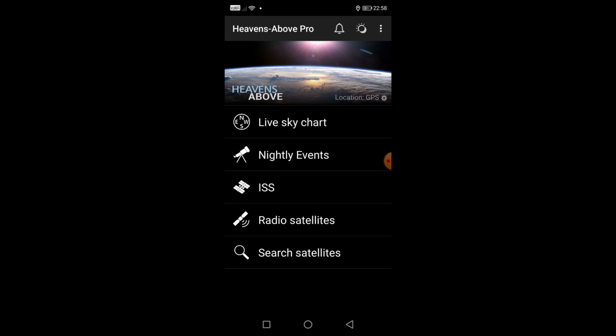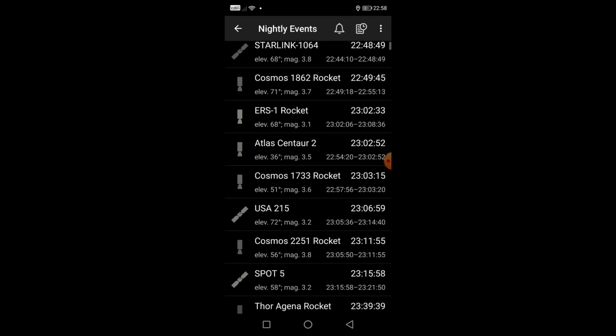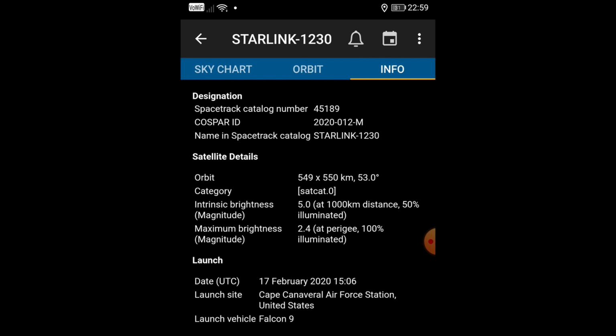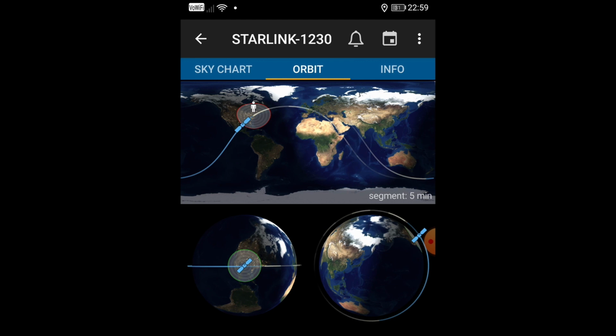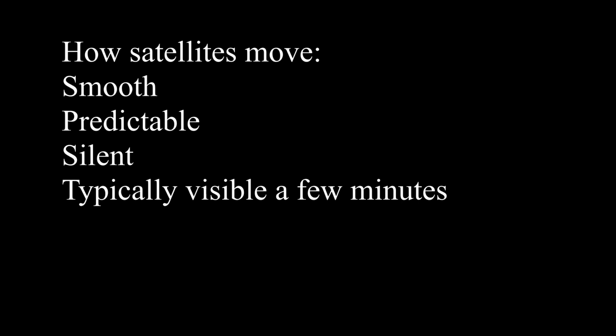If you want more detail, go to Nightly Events. There you can get details on the object you're seeing, or you can see what's about to come up at your location. If you tap on a particular event, you can get the details. You can use this to plan when to see Starlink, the space station, or any other satellite. Keep in mind that on clear, dark summer nights, there can be a lot of satellites visible in the sky. Some, like the International Space Station, can be very bright, and others are much dimmer. The way satellites move is very smooth and predictable, and they are typically visible for a few minutes. If it turns, zigzags, or zips across the sky in seconds, it's not a satellite.